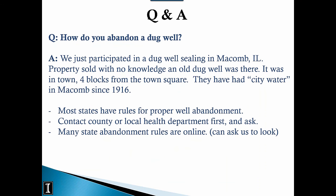How do you abandon a dug well? Well, Katie and I participated in a dug well sealing in Macomb last August. This property sold with no knowledge by anyone that there was an old dug well on the property. What's unique about this is it was in Macomb, Illinois, a town of about 16,000 people, and it was 4 blocks from the town square. In the town itself, they've been on a community water supply since 1916. So these folks bought this home and wondered what this concrete slab was next to their back door, and sure enough, it's an old hand-dug, brick-lined well.